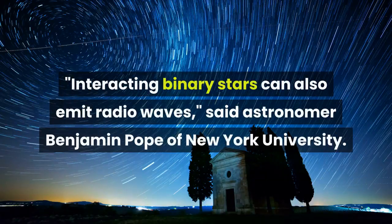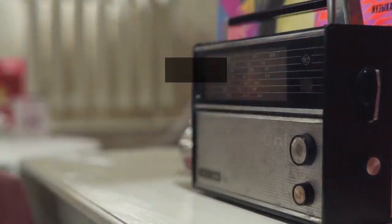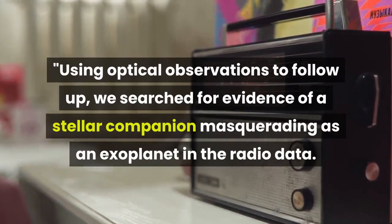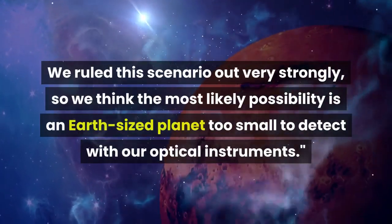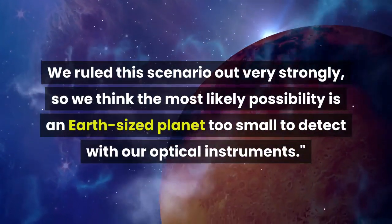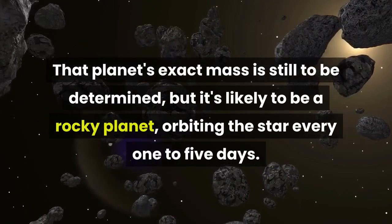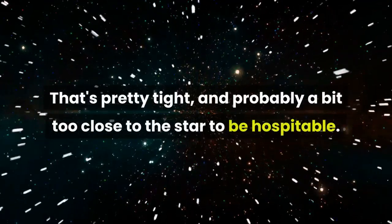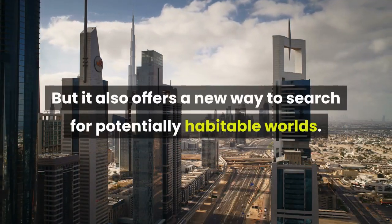"Interacting binary stars can also emit radio waves," said astronomer Benjamin Pope of New York University. "Using optical observations to follow up, we searched for evidence of a stellar companion masquerading as an exoplanet in the radio data. We ruled this scenario out very strongly, so we think the most likely possibility is an Earth-sized planet too small to detect with our optical instruments." That planet's exact mass is still to be determined, but it's likely to be a rocky planet, orbiting the star every 1 to 5 days. That's pretty tight, and probably a bit too close to the star to be hospitable. But it also offers a new way to search for potentially habitable worlds.